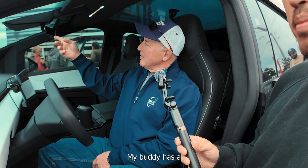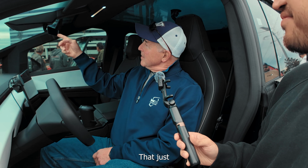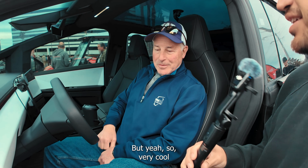Yeah, my buddy has a, I think it's a Lambo, and it's called a telescopula. Same thing, you can't see out the rear view mirror, so they have a little video in there. Exactly. Cool. Perfect. Well, thanks so much.